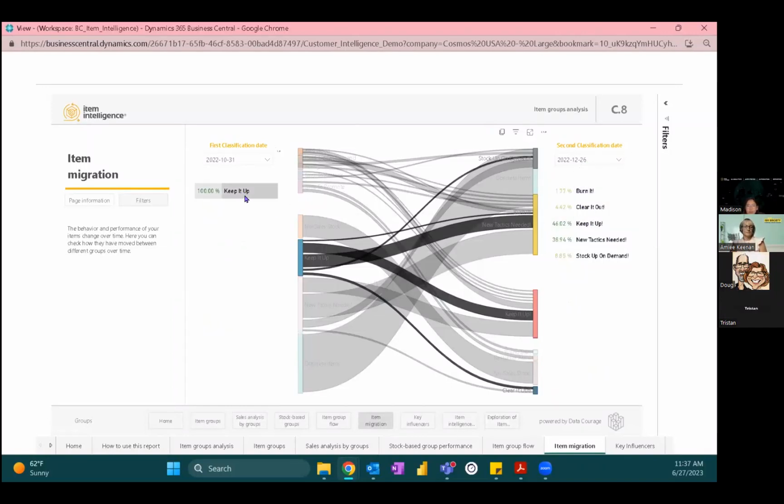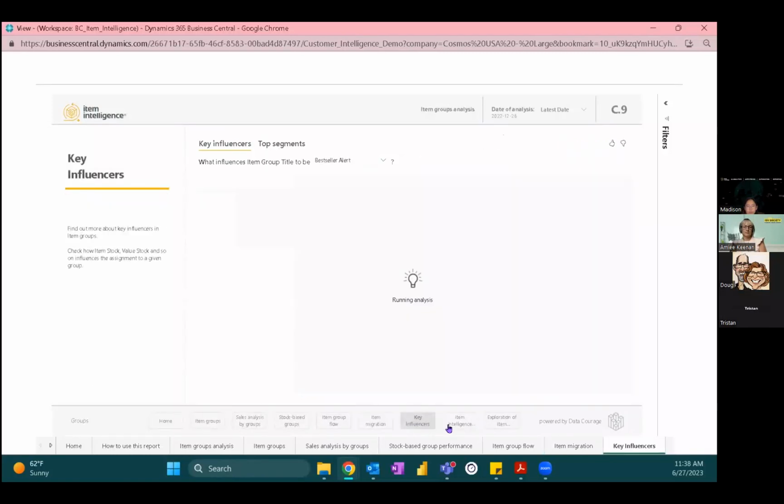So we have this 100% keep it up, which means they're selling well on 10/31 of 2022, but now we see on 12/26 of 2022, a lot of them are going into this new tactics needed. So whatever we were doing in October, we might need to start reevaluating, changing our tactics in December.